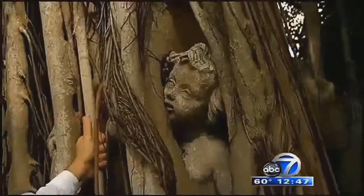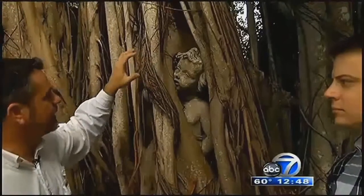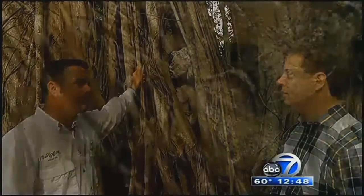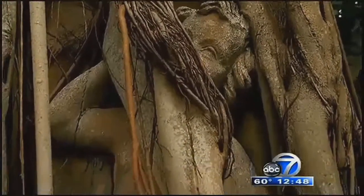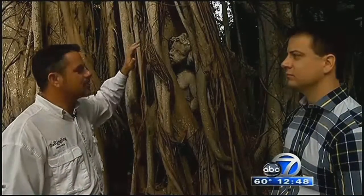This is an excellent example of the aggressive nature of a banyan tree. This particular putti has been enveloped with the aerial roots of the tree, and this process has only taken about 7 years to happen. And in those 7 years, it seems like it's a favorite stop for a lot of the visitors here to the grounds. It is. I see several visitors over here taking pictures. It's one of the valued treasures of the estate.